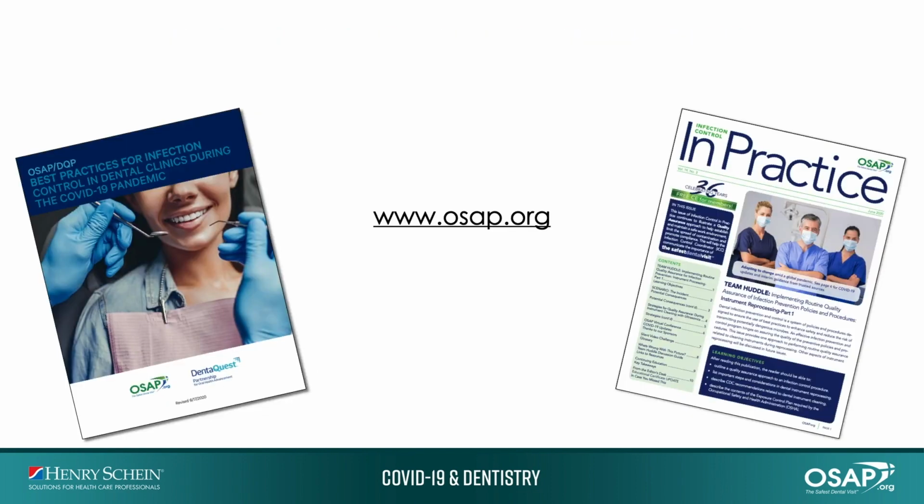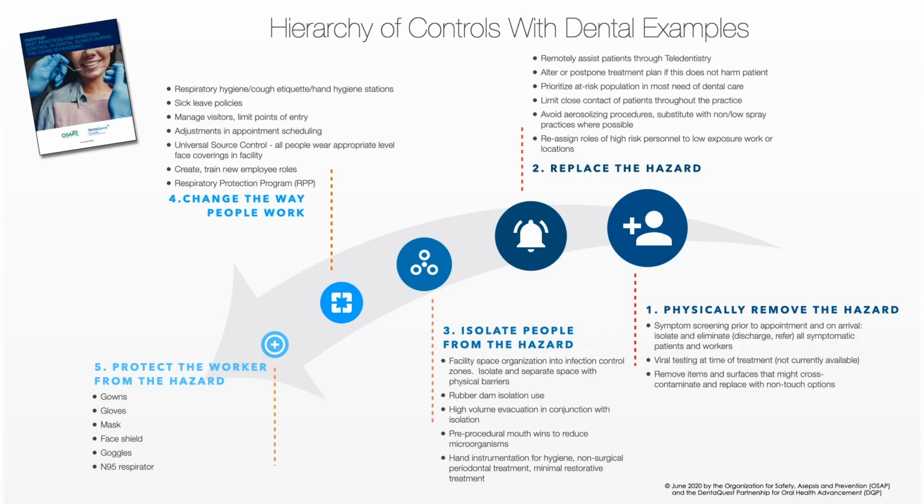Now, Dr. Reznik spent some time going over a great resource by OSAP and DentaQuest, and that's the best practices for infection control in dental clinics during the COVID-19 pandemic, where it's a pretty extensive list and just came out last week. They've also included now weekly updates, such as a team huddle or weekly newsletters. In that document, they also provide information from OSHA on the risk or the hierarchy of controls with dental examples.